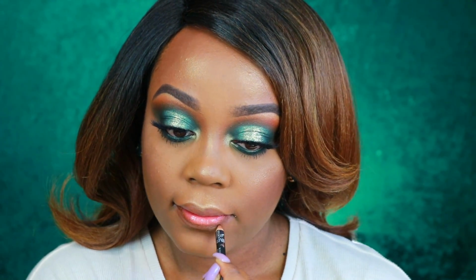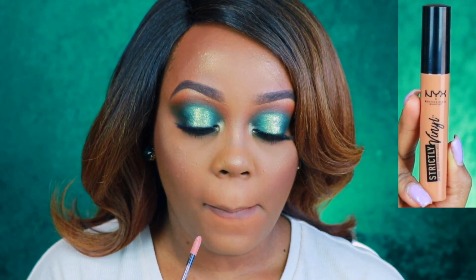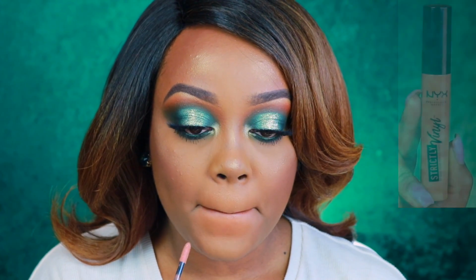So for the lips, I'm using no other than my NYX Matte Suede lip liner in the shade Downtown Beauty, just to line the lips. And then the lip gloss that I'm going to go in with is a new NYX lip gloss. It's the Strictly Vinyl. Oh my gosh, you guys. This stuff is so good. It stays on my lips for so long.